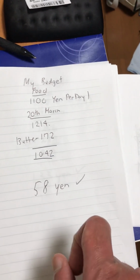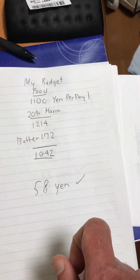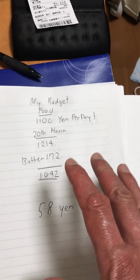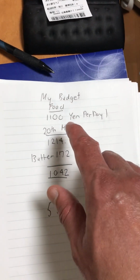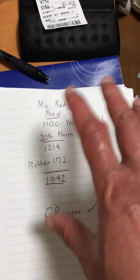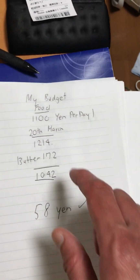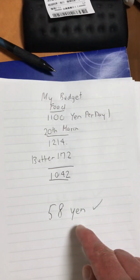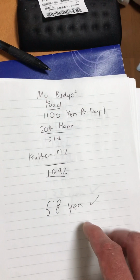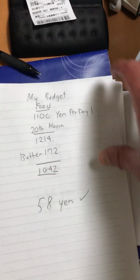Now the idea is not to say, oh great, I've made a profit, or else this is not accounting. The idea is to try to stick to your budget as best you can, and by budgeting and sticking to a budget, you're going to save money. So I did well that day. 58 yen, Japanese yen, under the budget.